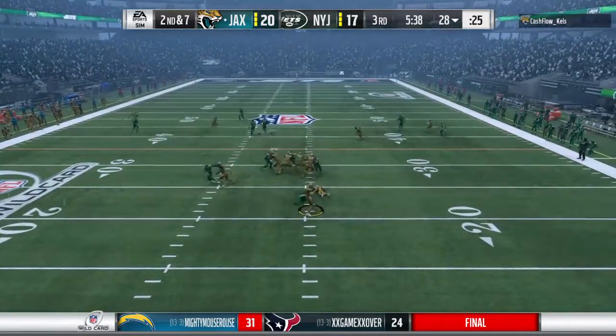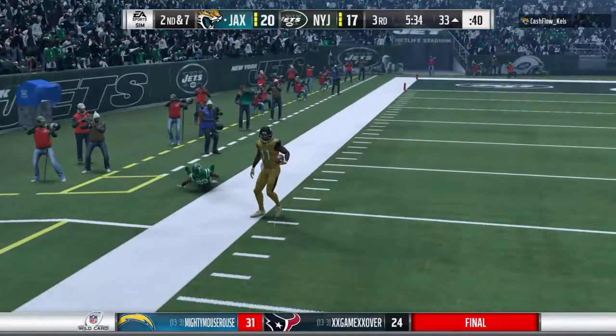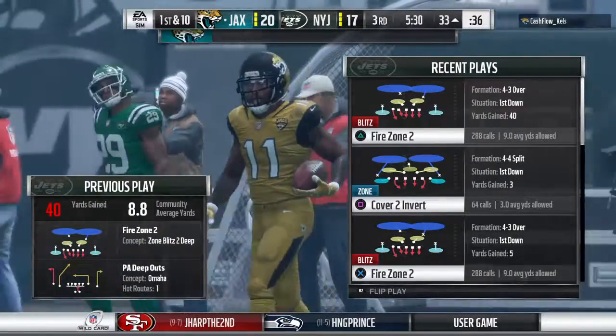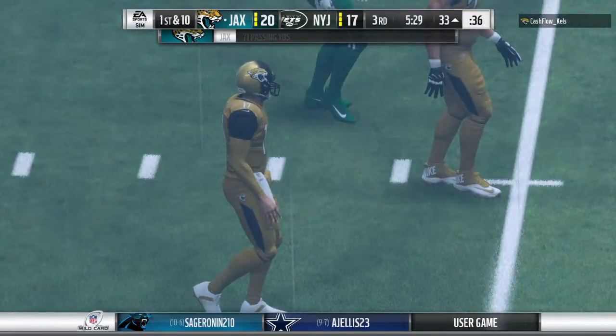On play action, Rivers looking deep for Julio. And got his man complete. It's a big play for the Jaguars. And even 40 yards. A nice little completion there by Phillip Rivers.